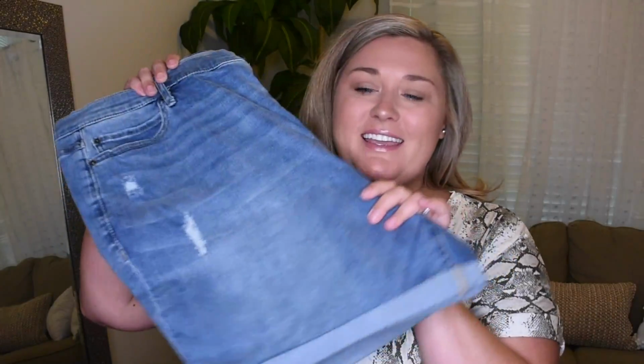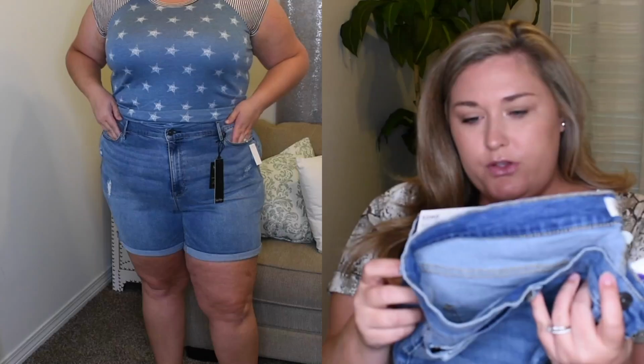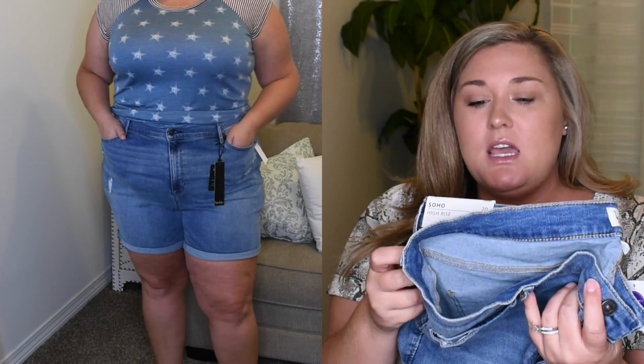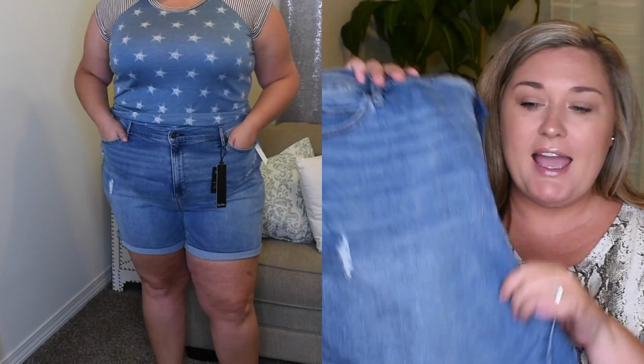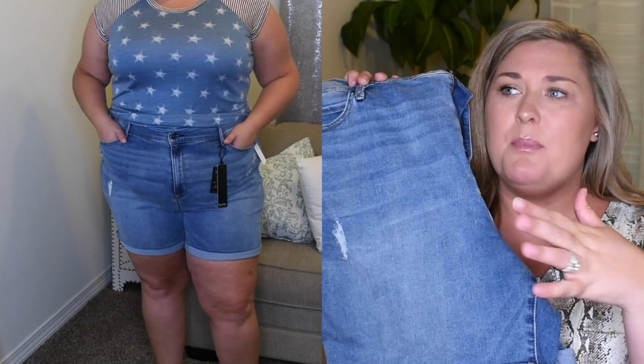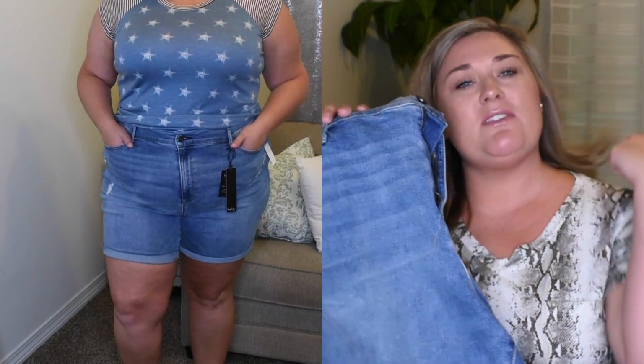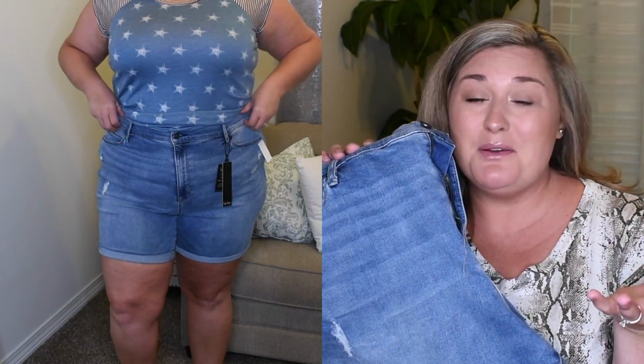And the very last thing in my box is a pair of denim shorts. These are the brand Nicole Miller New York. They're in a size 20. They're called the Soho High Rise. I appreciate the little bit of distressing on them. They are high rise, but they're not tight high rise. Like, they're fitted, but they've got enough stretch in them they're really, really comfortable.